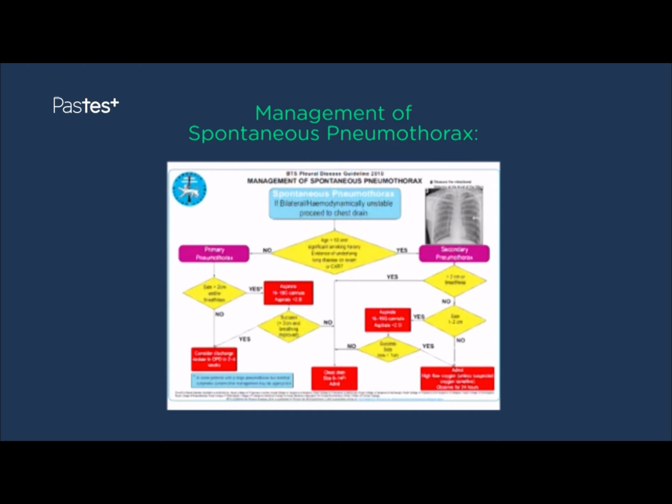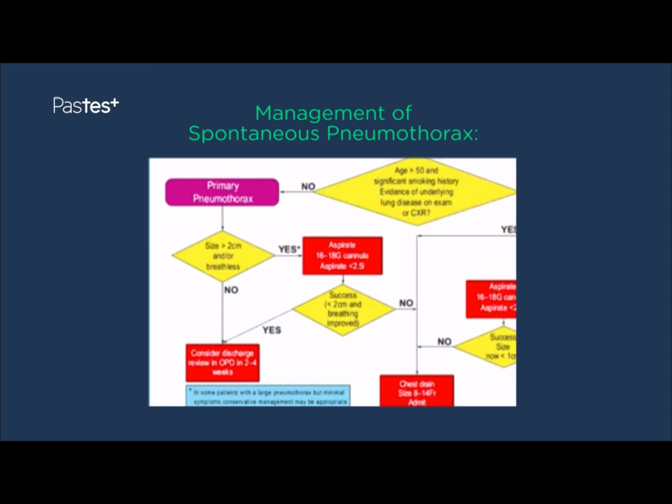Now I would like to direct your attention to the left-hand side of this algorithm under primary pneumothorax. The next question that you need to ask yourself is, what is the size of the pneumothorax, and is the patient breathless? So if either of those criteria are fulfilled, you need to move to the right of the first yellow box, and what you need to do is do a needle aspiration. So this patient doesn't fulfill that criteria. She isn't breathless, and the size of the pneumothorax is actually less than 2 centimeters.